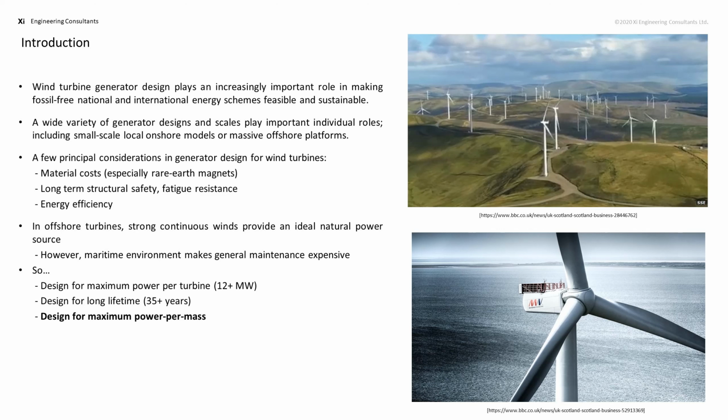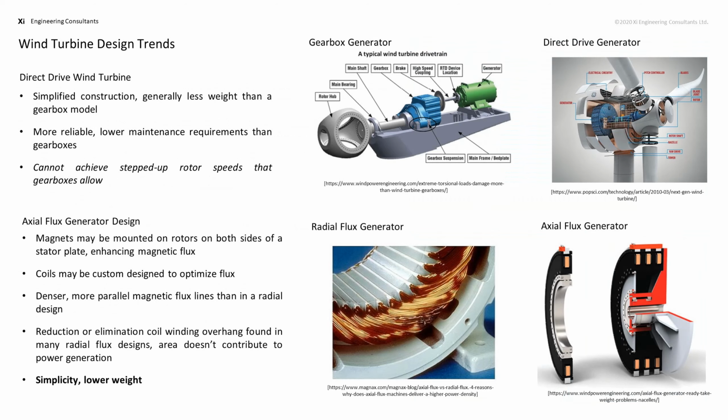Of particular interest to the renewables industry is offshore development, where strong continuous winds provide an ideal power source. The often harsh maritime environment, however, can make maintenance expensive. So it's critical to design such systems for maximum power per turbine, long lifetime, and an optimized generator power per mass ratio. A few principal design concepts have garnered significant interest recently with the aim of achieving these goals.